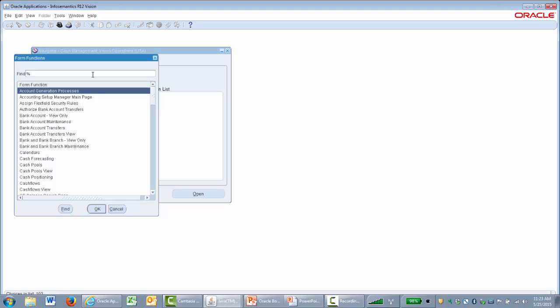So for instance, if I want to look for currency rates, if I search for %rate%, that will give me everything that contains the word rate in it. If I change it and I go %rate, all it does is return everything that ends with the word rate. If I go rate%, it will give me everything that starts with rate and ends with anything else.